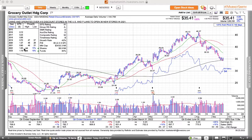We can see decent earnings of $1 per share in 2022, increasing to $1.19 per share in 2023 as the world deals with potential shortages in food output due to the Ukraine-Russia conflict. Grocery Outlet Holdings owns and operates over 415 discount stores in the U.S. and planned to open 36 new stores in 2021.